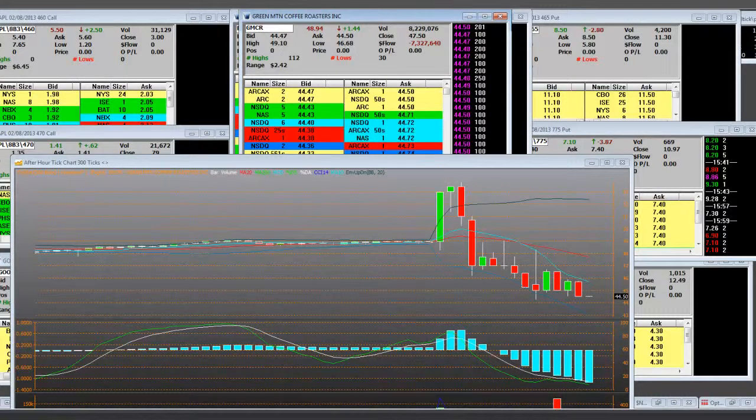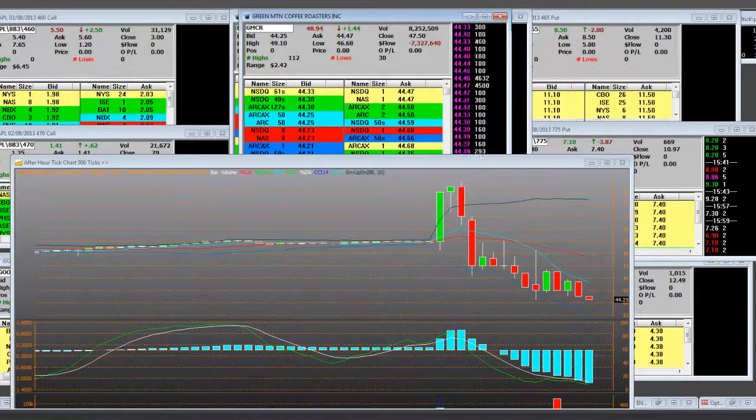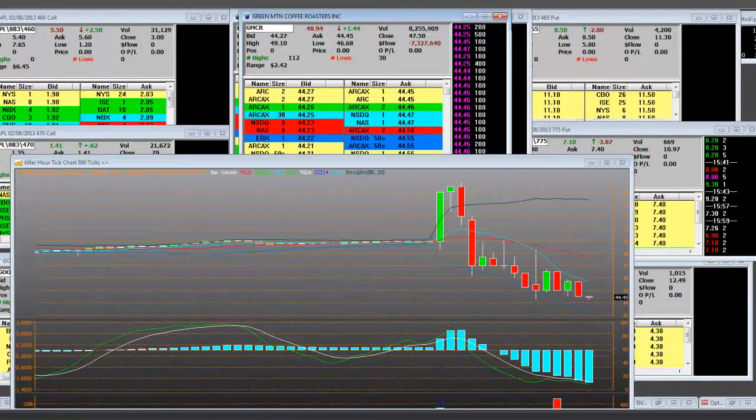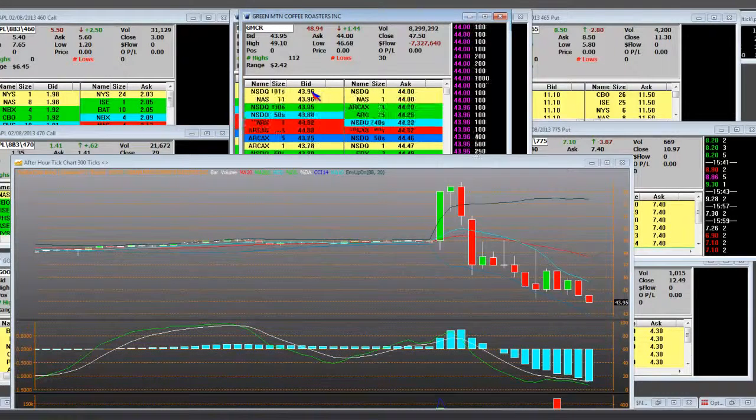I will give you the update, and the price action alert is that some of the data that's coming across is that Green Mountain Coffee sees Q2 70 pennies to 75 pennies versus the 72 pennies that Capital IQ estimates are, or consensus. And we're making lower lows right now. It's all over the map.